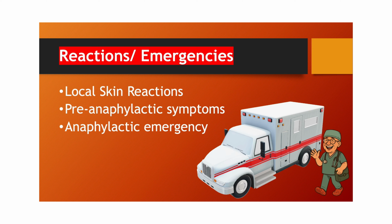Let's briefly discuss reactions and emergencies. A future video will explain this in more detail. Itching and swelling at the injection site are the most common local reactions. Pre-anaphylactic symptoms must be recognized and may be very subtle. Patients may say they just don't feel well or have a vague sense of impending doom. Anaphylactic emergency is rare but can happen without warning. Resuscitation depends on the administration of epinephrine as quickly as possible. Do not delay epinephrine for steroids or antihistamines, as this lessens the chance of resuscitation success.